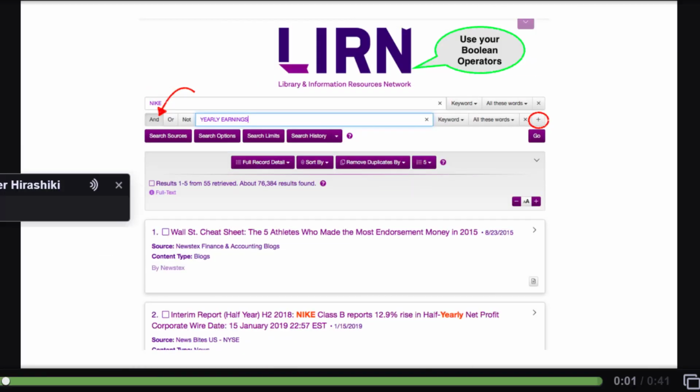There is a tiny plus sign at the end of the search bar. When you hit that plus sign, it will drop down the Boolean operators and, or, not. In this example, we enter Nike and we use the Boolean operator and to search for the term yearly earnings also. This has significantly narrowed down our search results from over 1 million in the first example to just a little over 76,000 in this example.